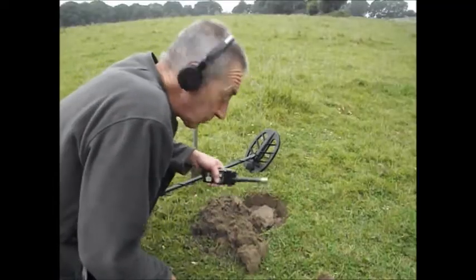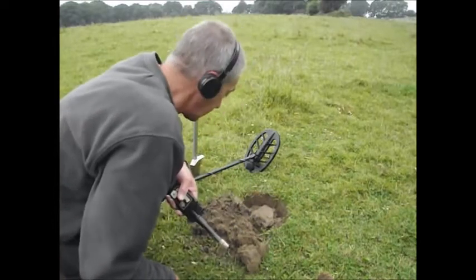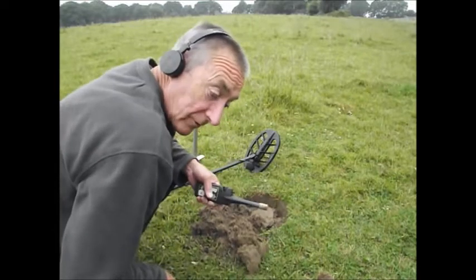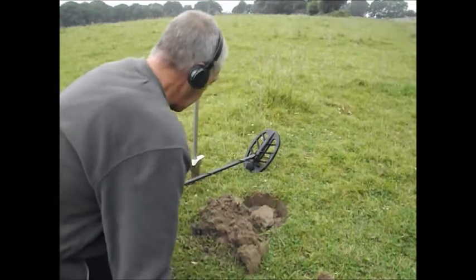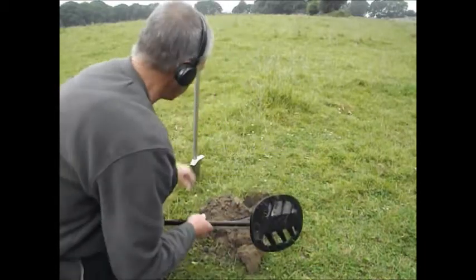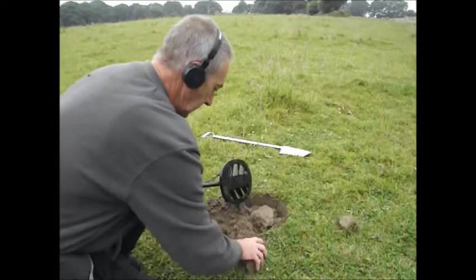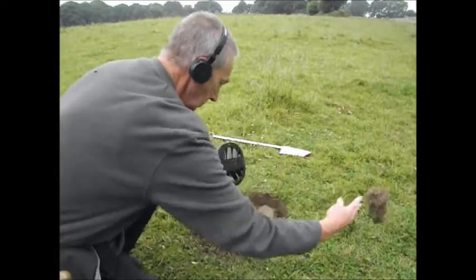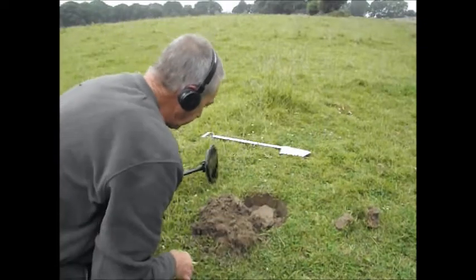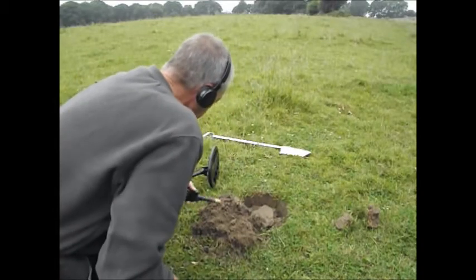Right, my good friends, we've got another signal down here. Once again, it's only about 4 inches deep. I haven't found it yet, so let's have a look for it together. Right. Well, I'll just check these few bits. Hold on a minute. Shift that out of the way. It's not in there. Right. It's somewhere down here. So let's have a look for it anyway.